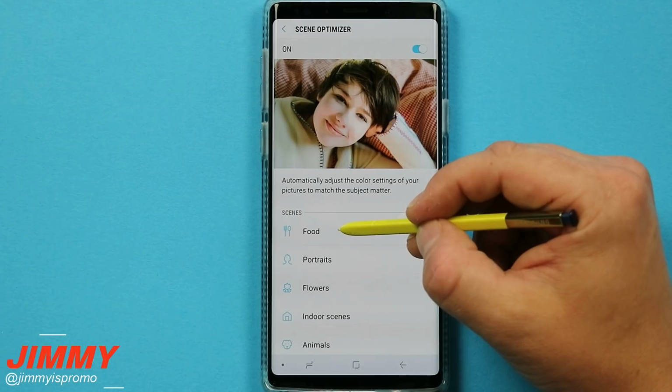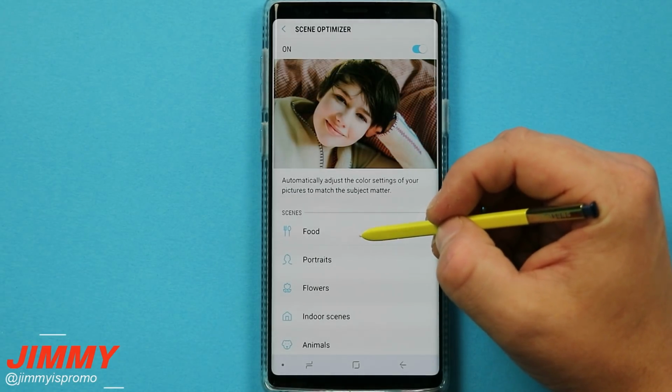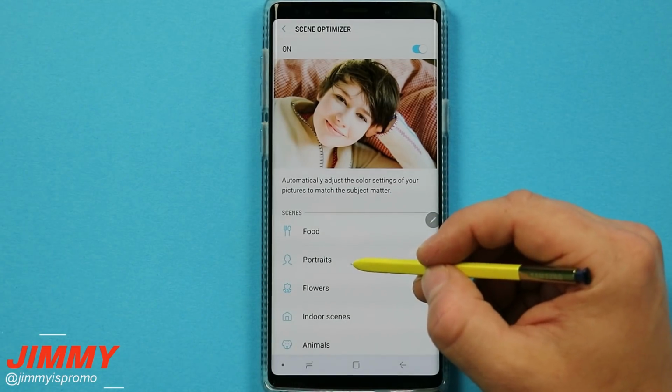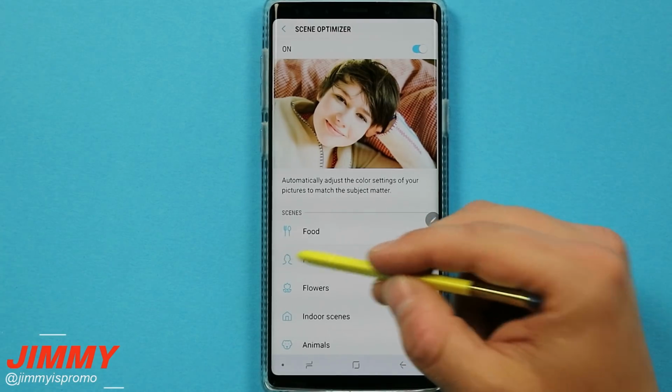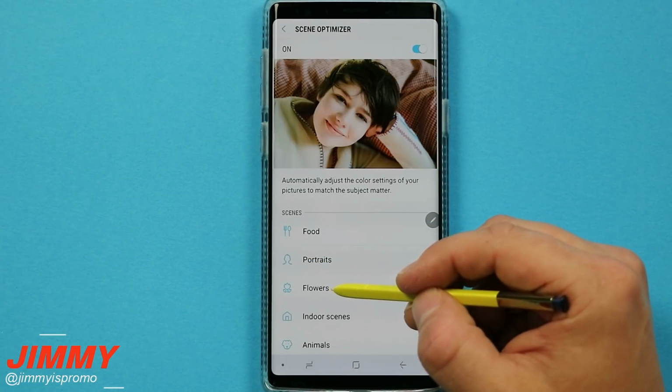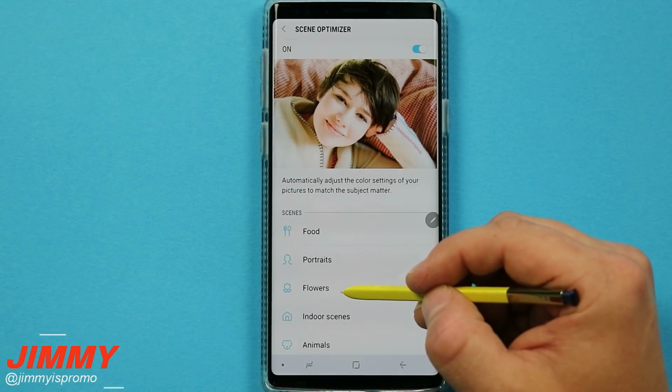It'll oversaturate some of those colors, you know, the greens for the lettuce, the reds for the tomatoes, yellows for the cheese and everything else. It'll also go into the portrait mode if you're taking a picture of an object or a person. Also, it'll notice and distinguish if you're taking a picture of flowers, and it'll definitely oversaturate those colors as well to make those flowers pop.